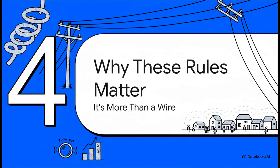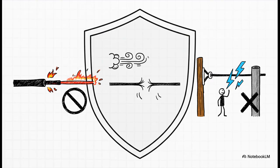You know, it can be easy to get lost in all the numbers. 10 gauge this, 40 feet that. But it's so important to zoom back out and remember why all this stuff exists in the first place. It really is about so much more than just a wire. So here's the bottom line. Each rule is there to stop a specific danger. Using the right thickness of wire, like we talked about, keeps it from overheating and starting a fire, or from sagging down into traffic. The messenger wire makes sure the whole thing doesn't come crashing down in a windstorm. And those rules about where you can attach it, they're there to prevent deadly electric shocks. It's like a three-part system for safety.